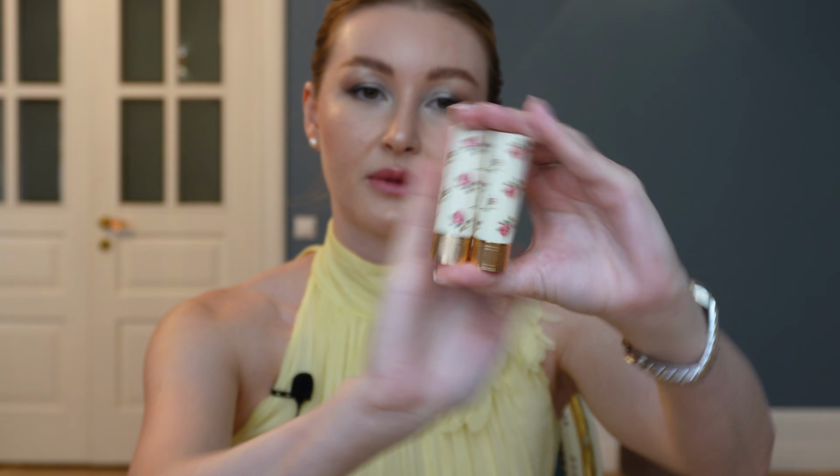satin finishing. So basically I never use matte finish lipsticks because it just, you know, highlights all the imperfections in case you have some of your lips. And if you have dry skin of your lips, matte lipstick always highlights that. So that's why I never use it and I don't like. Lip gloss I also don't like so much. I love lipsticks that give this satin effect.